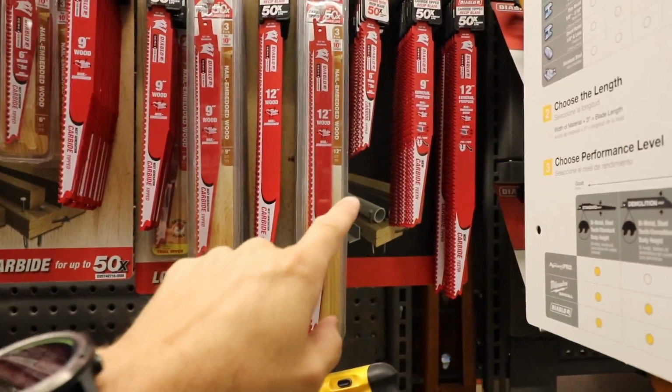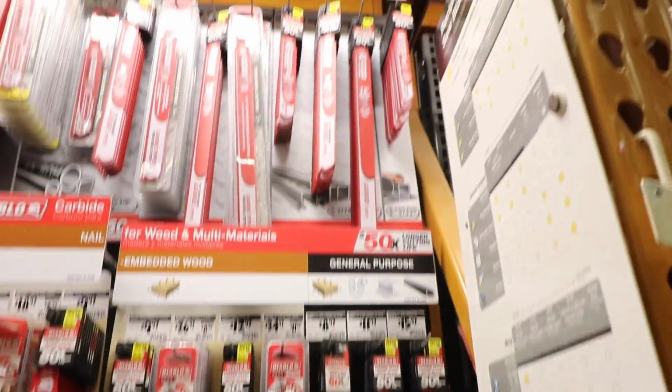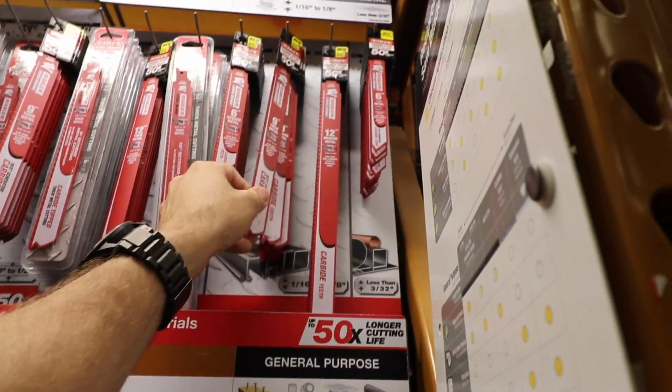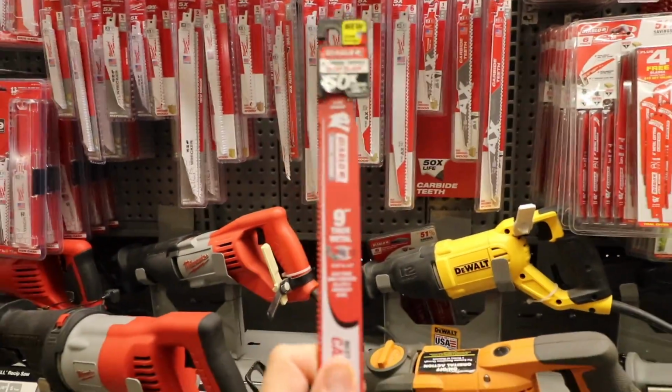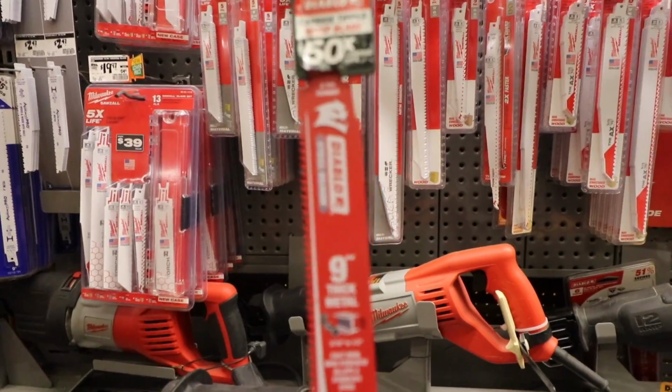I know the Metal Cutting Extreme. I don't see any. Oh, here's a Metal Cutting Extreme. So this is a $15 blade, right? $15 Metal Cutting Extreme blade. So let's go to the Milwaukee and see what we can compare and how much the Milwaukee would be.